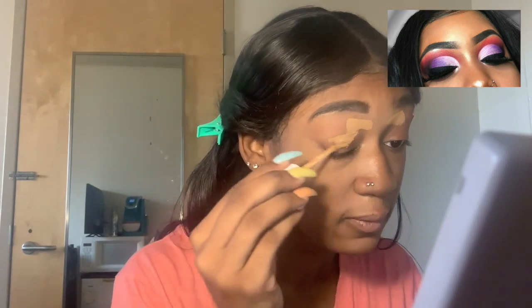So I'm taking my ColourPop No Filter Concealer in the shade Dark 42. And of course, I'm just dragging that under my eyebrows and then putting it on my eyelids as well as a primer. And then I just went ahead and cleaned up underneath. And then I'll buff all that out later on with my Real Techniques fluffy brush just to blend everything out.